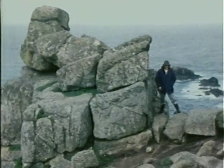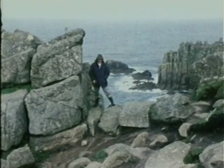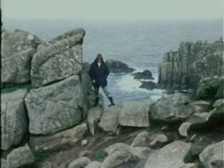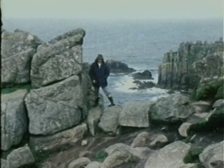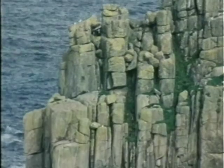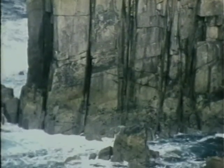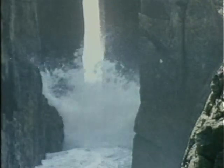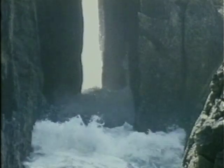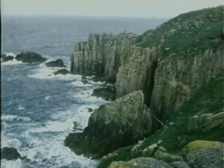Well, now I'm at Land's End itself, with nothing between me and America except 5,000 kilometers of the cold Atlantic. And it happens to be a very good location to show you just how the sea can destroy the very hard granite that makes up this area. In spite of its hardness, granite can be attacked relatively easily by the sea and spray. The rock is broken up into enormous blocks by vertical and horizontal cracks. Seawater and spray can get right into the cliff faces. You can see how deep these joints can be.